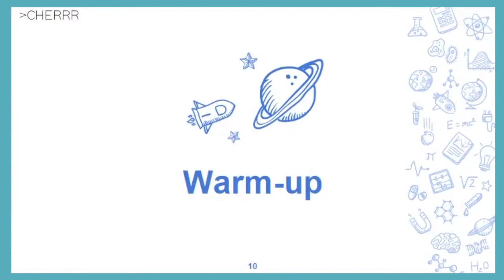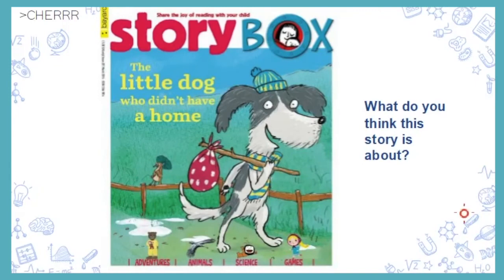So, okay, let's try our first warm-up activity. I have this for you guys. What do you think this story is about? We have a picture here, the cover of the book. You've got to be a bit more specific. You can't just say it's about a stray dog or a dog, the little dog who didn't have a home. And you can't just repeat the title though. So, yes, it is about a dog who did not have a home.